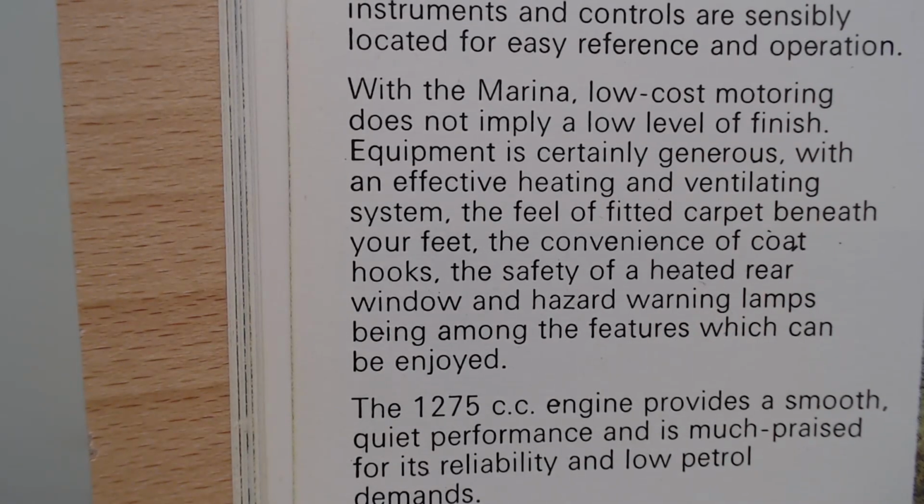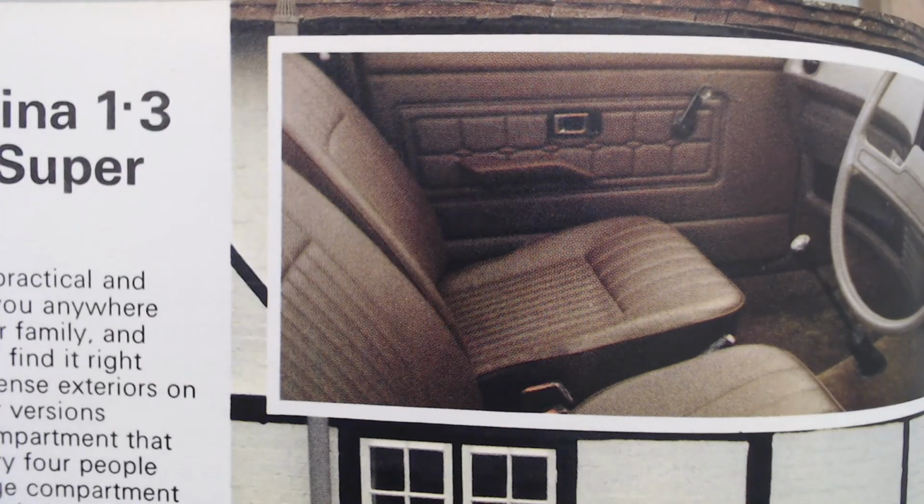With the Marina, low-cost motoring does not imply a low level of finish. Equipment is certainly generous, with an effective heating and ventilation system, the feel of fitted carpet beneath your feet, the convenience of coat hooks, the safety of a heated rear window and hazard warning lamps being among the features which can be enjoyed. The 1275cc engine provides a smooth, quiet performance and is much praised for its reliability and low petrol demands. A little bit of a peek at the interior.